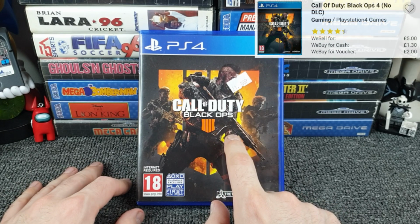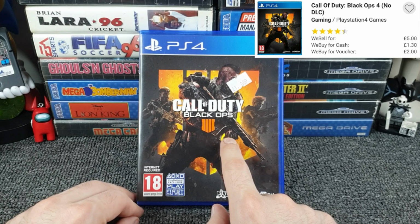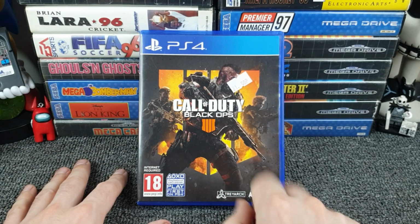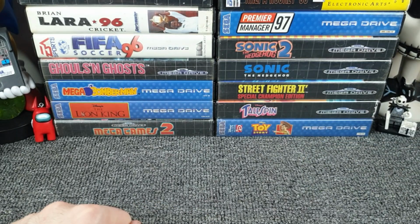CEX sell this for £5. They give you cash for £1.30, I think, and the trade-in is £2. So yeah, I was always going to trade it in if someone didn't want it, but this is definitely going to someone in the community and a very, very good friend of mine who loves his Call of Duty and hasn't got this, so that's where that's going. It won't be being traded in.